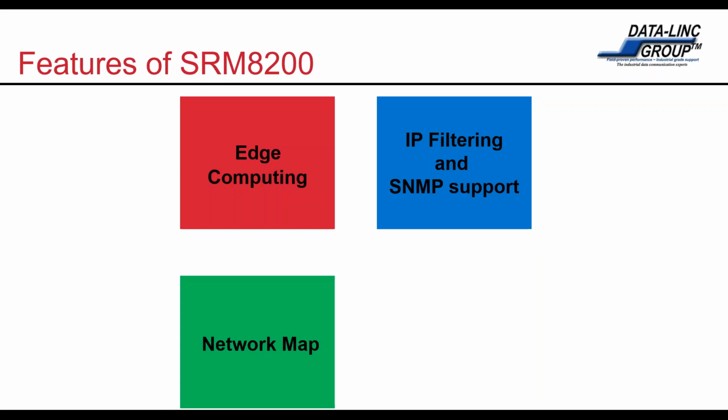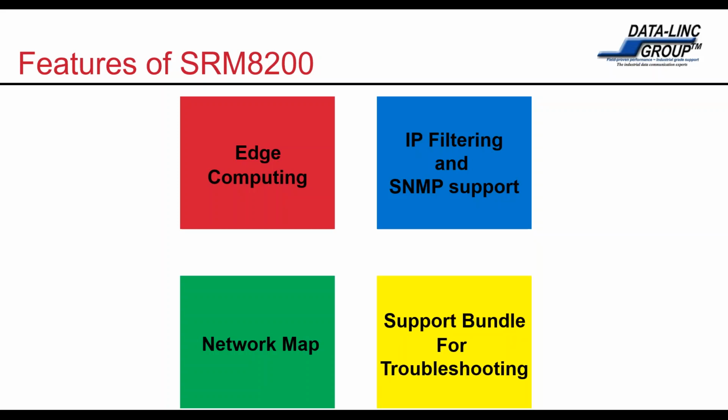One of the coolest features of this SRM8200 is the network map, where you could see all the remotes or the repeaters or the gateway, the master, in a live map. Just by plugging in the IP address of the radio, you will see a live map with all the nodes out there, and see which ones have good RF strength, bad RF strength, things like that, and several RSSI or signal noise numbers, the speed, all of those stats can be seen from that map as well. It's not available in any of our radios other than SRM8200. This is the latest feature we have added to our product line.